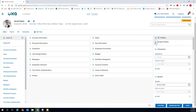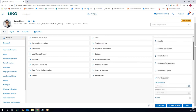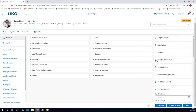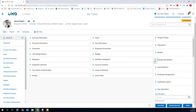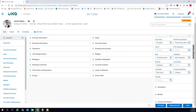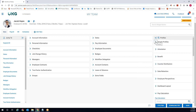And then additionally, there is this. The profiles widget is separated into different sections: the simple profiles, attestation, benefits, counter distribution, etc. And one thing we heard was these sections weren't all needed for every user. So you might technically have access to view counter distribution, but it's really not a profile that you ever work with. So now you can collapse that section within the profiles widget, and maybe simple profiles is all you really work with. So you can have that expanded while collapsing the others, or really whichever way you prefer to have it. And again, this is also sticky.